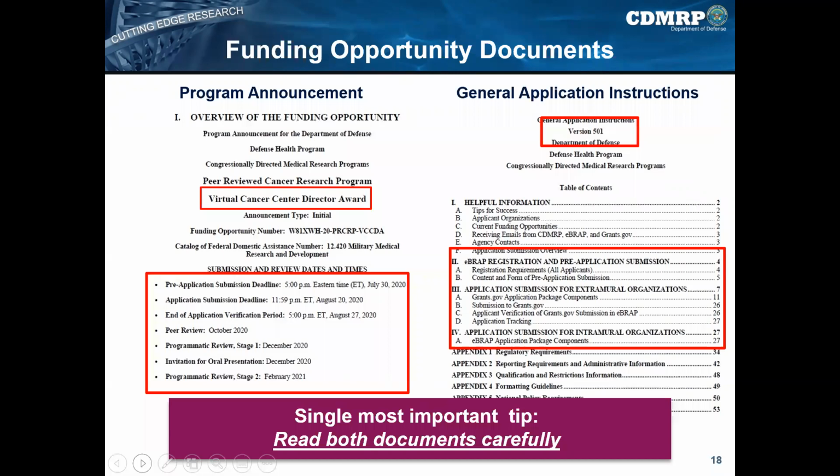The overview of the funding opportunity, the program announcement itself, will have your award intent. It will have a description of the project narrative. It will have the attachments that you have to have in there. It will also have the funding restrictions, as well as the peer and programmatic review criteria. And I'll talk about all of that as we go. Now, the general application instructions really get into the minutia of going step by step through how to apply through EBRAP for your pre-application, and, through extramural organizations, how to apply through grants.gov. So let's go to the next slide.